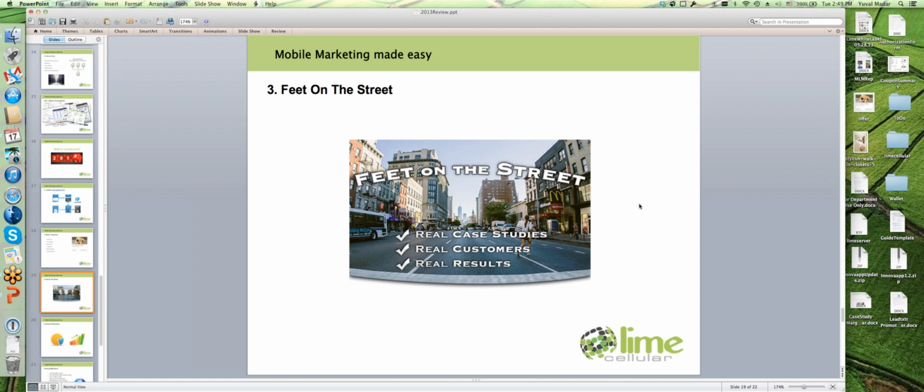If you're not and you need to learn more, this is a game changer in terms of doing mobile on various verticals. So Feet on the Street, starting January 2014, is going to be very, very exciting. Learning real life mobile, or mobile reality show, whatever you want to call it, but really how marketers like you did a good job with at least one customer. So if we share a few customers with everyone, that's all you need to make a difference.